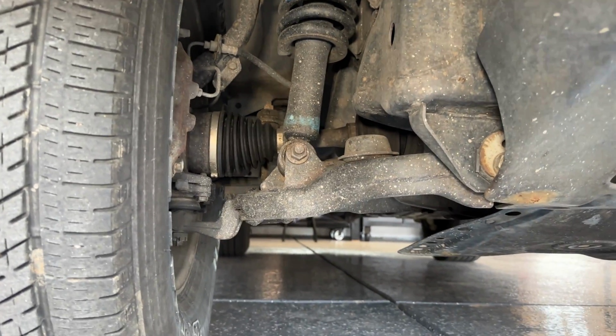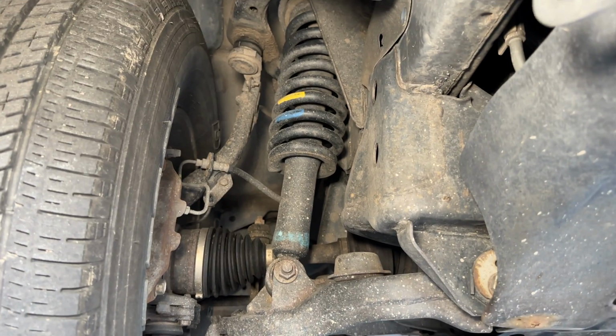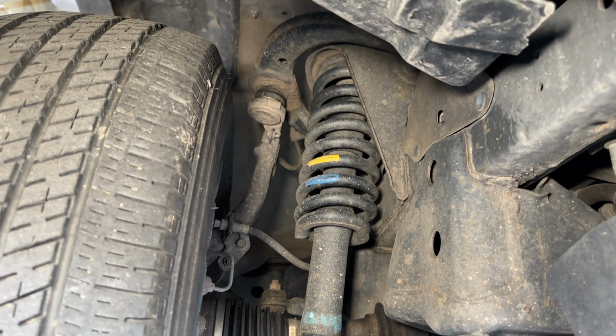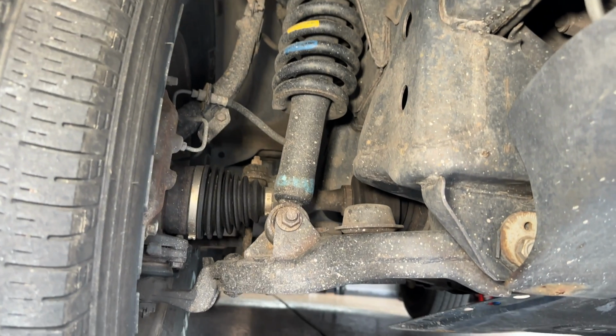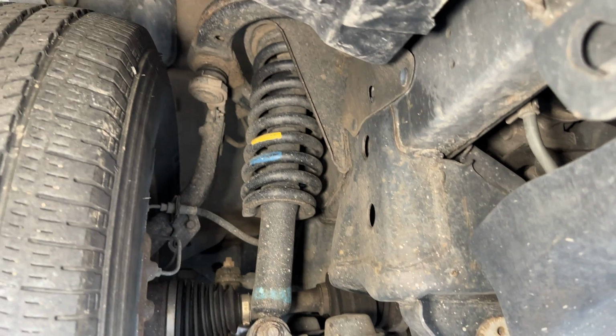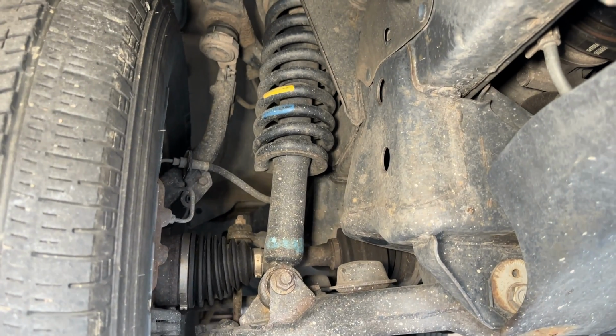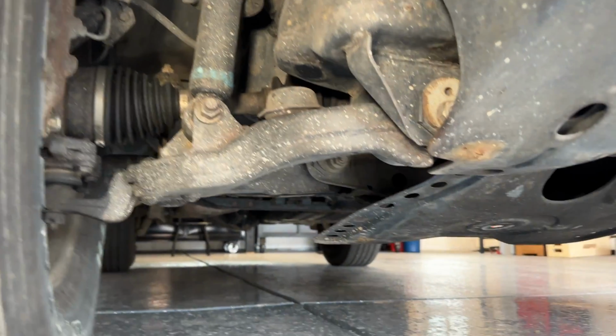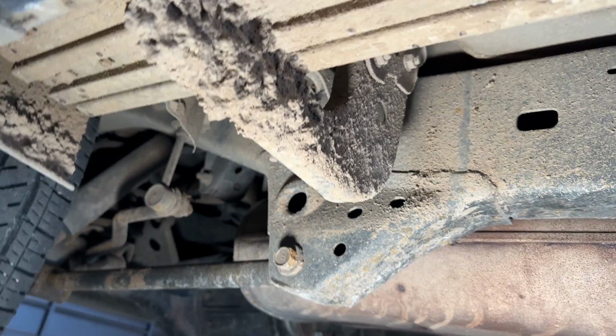So from the front looking back, this is what I mean by a clean frame. There's still paint on the coils from the factory. Upper control arm, the spindle, the lower control arms, very, very clean. Now, when I say clean, I mean no rust. This thing's filthy in the sense it hasn't been through a car wash in ages. Very, very dirty underneath here.